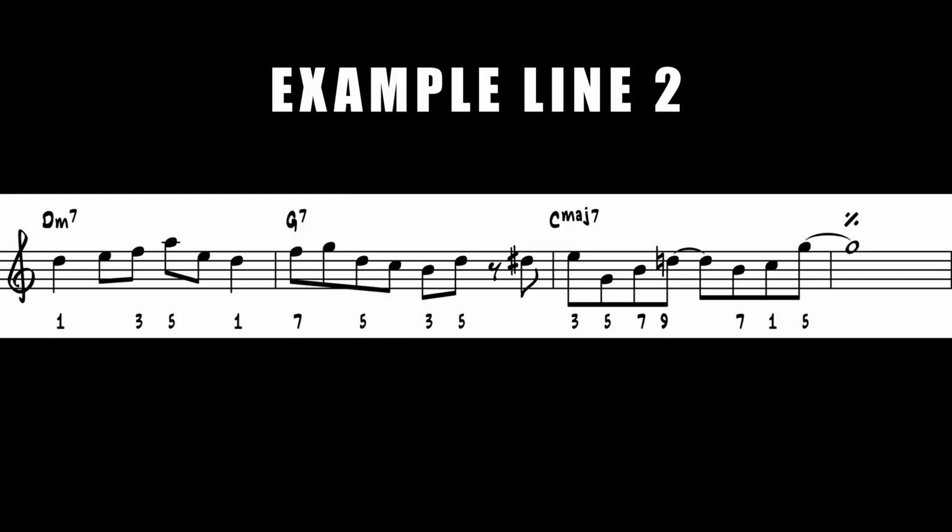The second example starts with mostly using chord tones and some approaches. Then over G7 we also use mostly chord tones and one approach to E over C major, and finishing again with chord tones.